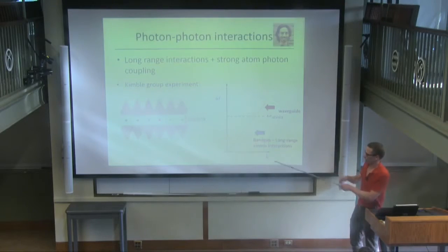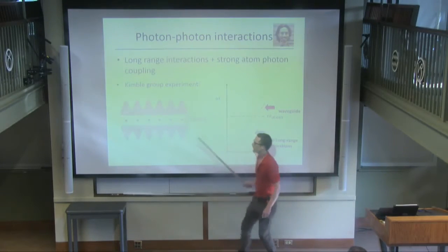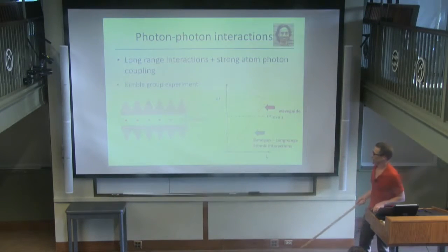So I can have my atoms sitting there, interacting via this band gap mechanism, but also I can send my photons down here, propagating in a nice waveguide. Jeff was showing stuff earlier this morning, showing the TE mode versus the TM mode, where the TM mode was the waveguide mode, and this was the band gap mode.